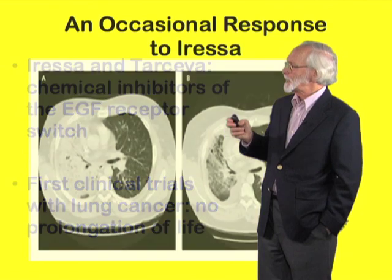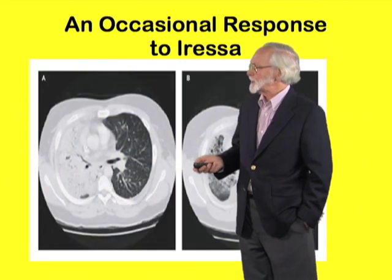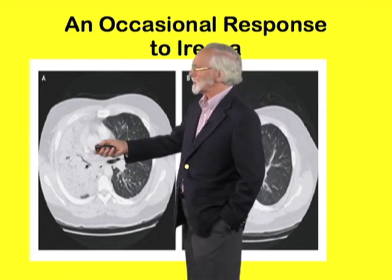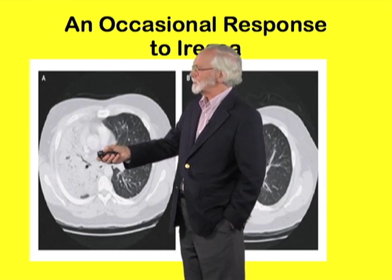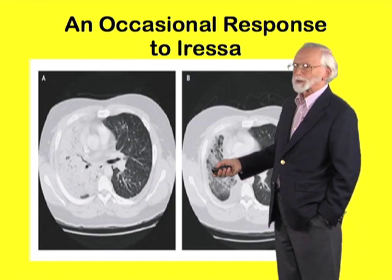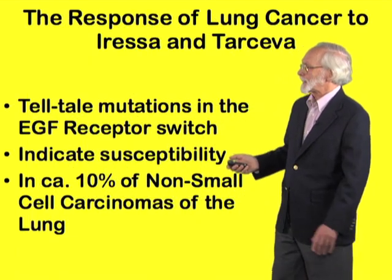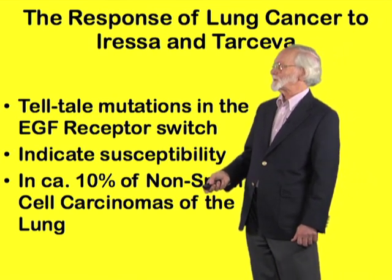However, in occasional patients, there were remarkable responses. This image shows one patient whose entire left lung is just full of cancer. 6 weeks after the initiation of treatment with Iressa, the tumor had regressed dramatically. It eventually recurred. But this was a very promising response. But it was limited to only a few. Eventually, we learned that it's limited to about 10% of all non-small cell carcinomas of the lung.